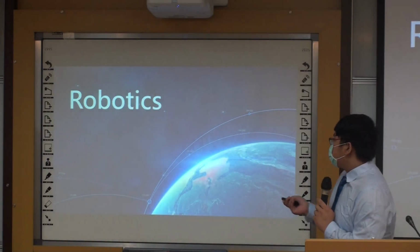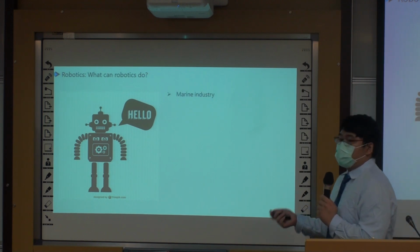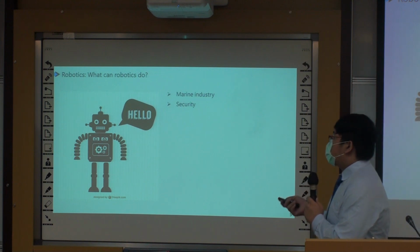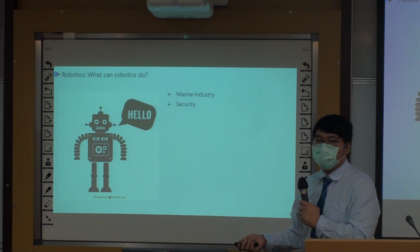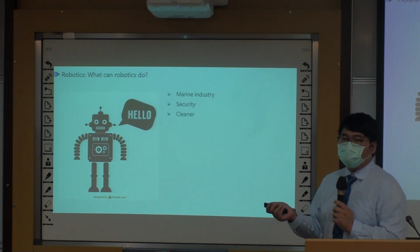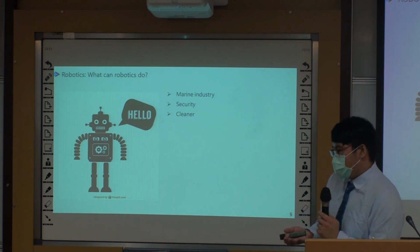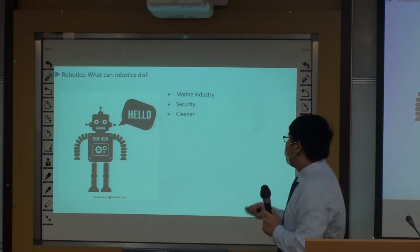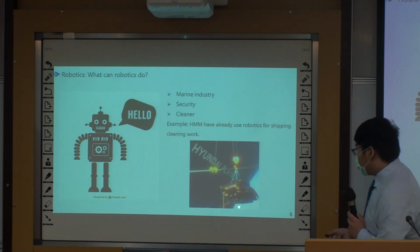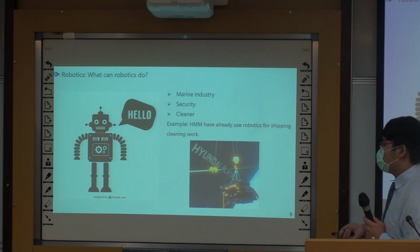And next is robotics. What can robotics do? Many industries are using robotics right now, and the marine industry is using it too. First, we use robotics for security. It can make sure employees' safety, especially these days with COVID-19. The second is the cleaner. This is a new one, and it's not like the simple cleaners we have in our house, the ones running on the floor. I have an example right here. H&N company has already used robotics for ship cleaning work. Here are the pictures. You can see it cleaning the outside of the ship. This is what robotics can do in the marine industry.